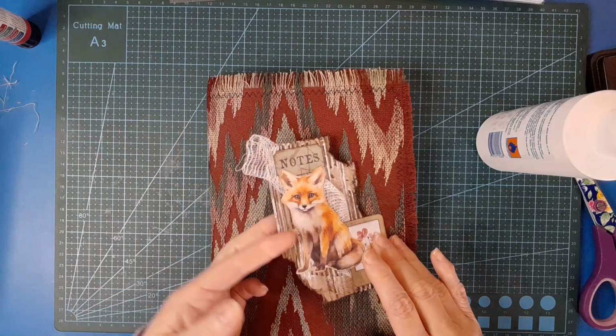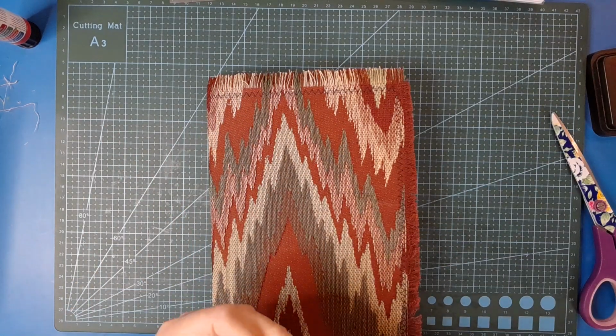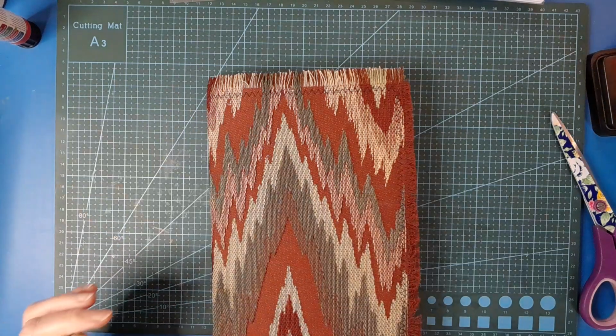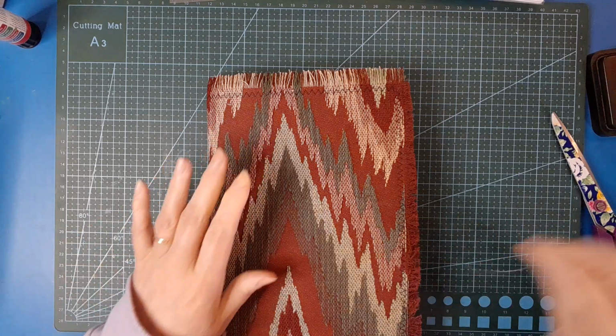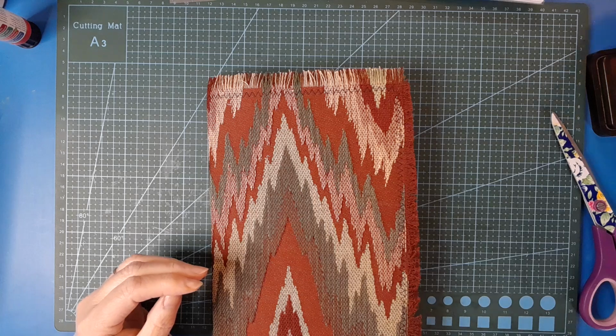I'm not going to glue it on the cover right now though, because we're going to be still working in this, and I don't want it to get a bit beaten up or damaged before we're finished. So that's that done. I'm happy. I've had that project on my radar for quite some time.